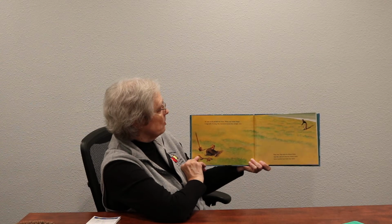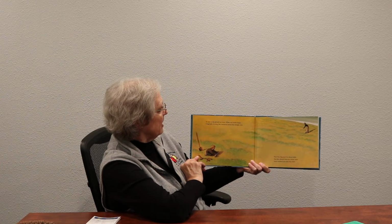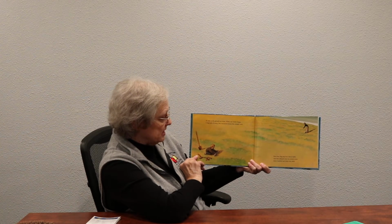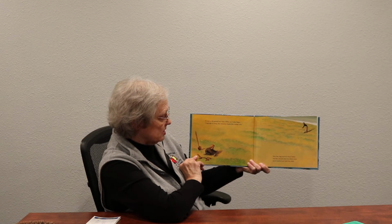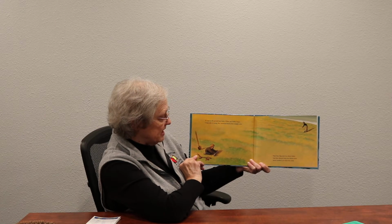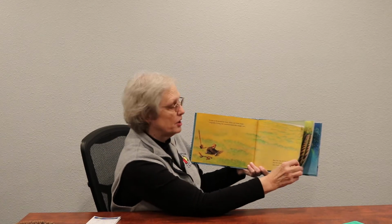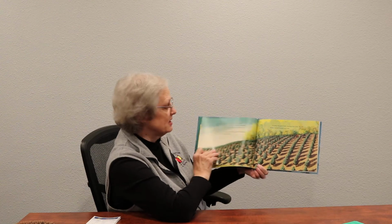As soon as the ground was warm, Wilma and Parker began. Using balls of string, they measured 24 straight rows. Then they dug 62 dozen holes, and they planted 62 dozen trees. That adds up to 744 trees. That's a lot of trees, isn't it?